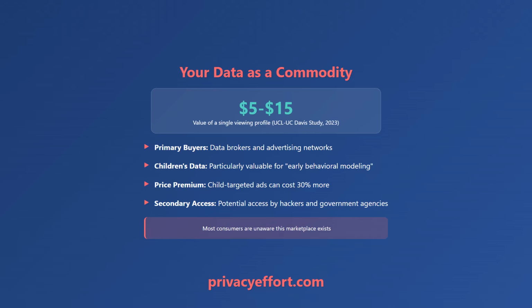That's the idea. And having that kind of granular data, especially on kids, can apparently drive up the price for ads targeting those profiles by as much as 30%. Okay, so it's not just about showing me ads for stuff I might like now. It's about building these deep behavioral models, possibly starting really young, to influence what I might do or buy later. That's a different level. It is.